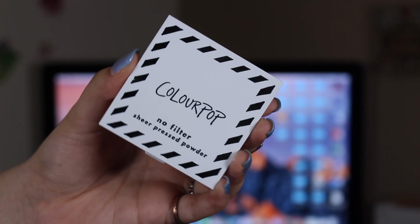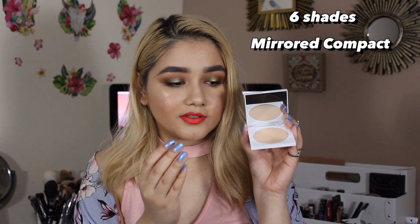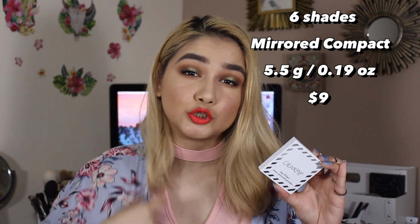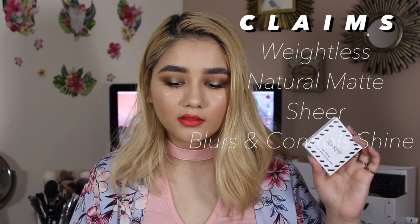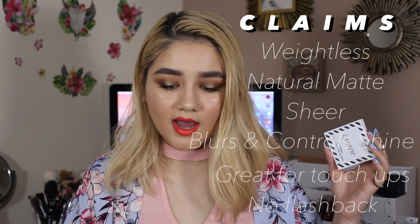And this is the Colourpop No Filter Sheer Pressed Powder. I have it in the shade medium. Oh, I forgot to mention that I got the foundation in the shade Light 70. So the pressed powder comes in 6 shades. It is a nice sized pan. It has a mirror on the other side, and it comes with 5.5 grams or 0.19 ounces of product. This does retail for the same $9 that the loose powder is retailing for, but let me read the claims to you right now. Weightless natural matte sheer pressed powder reduces shine and blurs imperfections in a convenient on-the-go compact. Ultra-fine powder blends seamlessly onto bare skin, over foundation, or as a touch-up without creasing or caking, never flashes back, gives you a natural matte soft focus look.